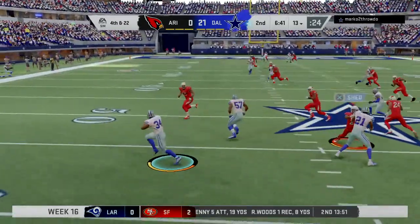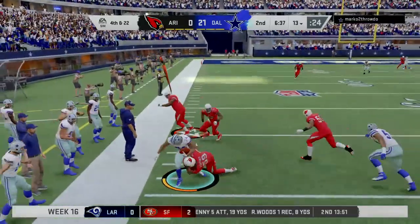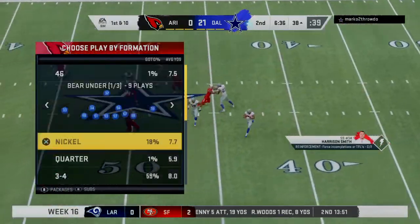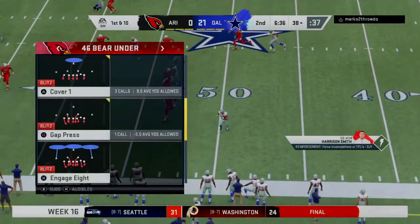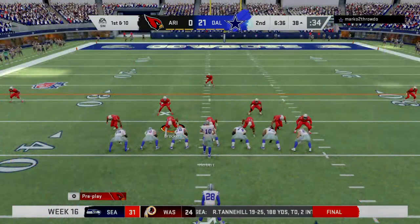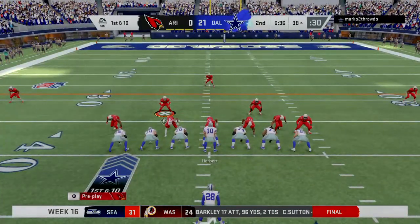And it's fielded at the 34. Great blocking, nearly sprung him there. 28-yard return. And the Cowboys are going to take over in great position here with a 1st and 10. So here's a 1st and 10 at the 38.